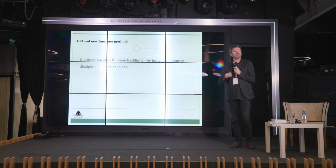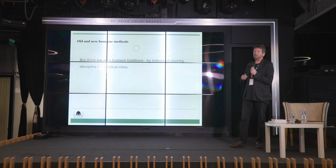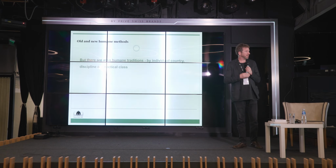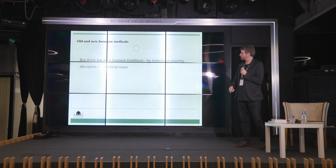That doesn't mean that that practice couldn't be further enhanced using humane innovations, developments in material science, in educational theory, and so on. So there's always room for improvement, room for enhancement, but the process of replacement is also very, very important where harmful animal use continues.